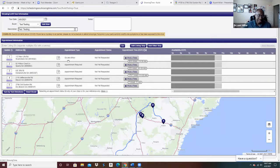And sometimes, especially with all the bidding wars going on right now, I try to put the go and shows in between some of the ones that we have to go see, because it's like a time barrier. I'm all about time management. I get there at least 15 minutes early for my showings. And then in between each showing, I put like a 30-minute buffer, depending on what this time says.